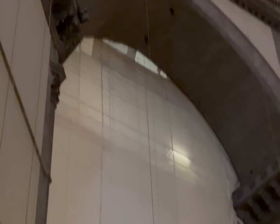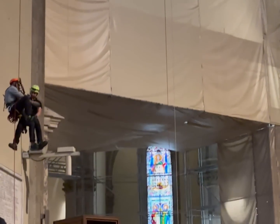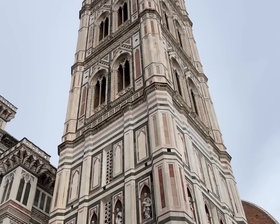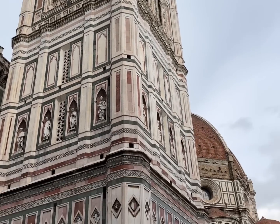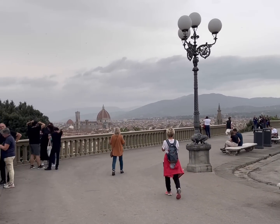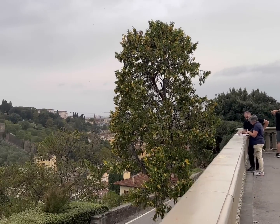I went inside the Duomo to take a little tour. I haven't been there in a long time, and there were people cleaning it, so it's kind of wild to see them on these pulleys that went up and down to clean it. Here's the bell tower, famous bell tower, and the Duomo's kind of next to it. Beautiful, all those colors.